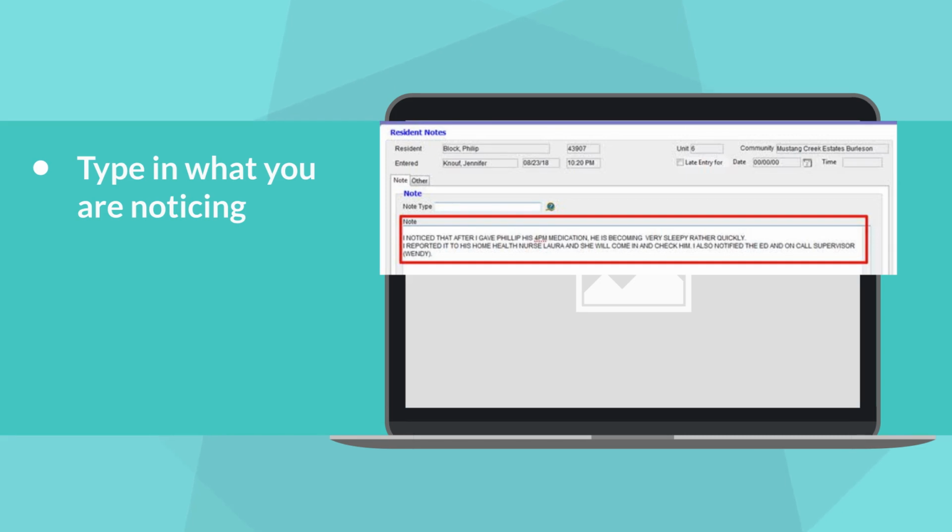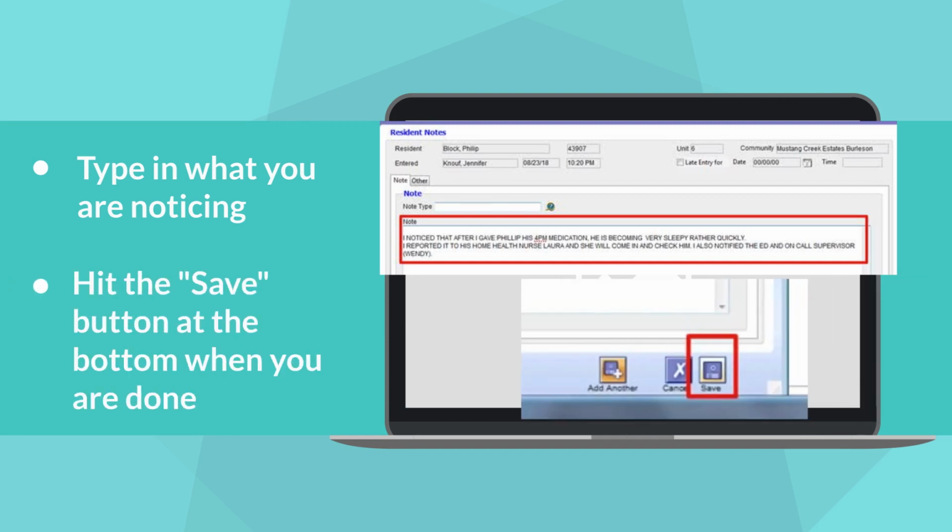An example note might read, I noticed that after I gave Philip his 4 p.m. medication, he's becoming very sleepy rather quickly. I reported it to his home health nurse, Laura, and she will come in and check him. I also notified the ED and the on-call supervisor, Wendy. When you are done, make sure to hit the Save button at the bottom.